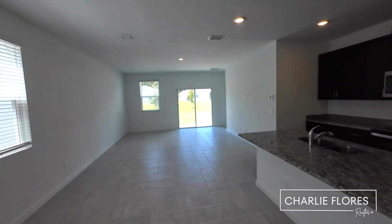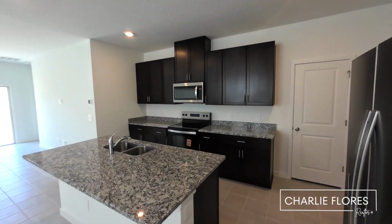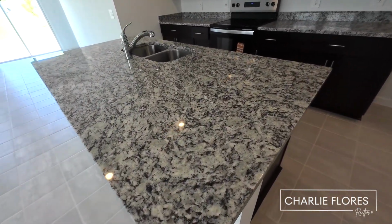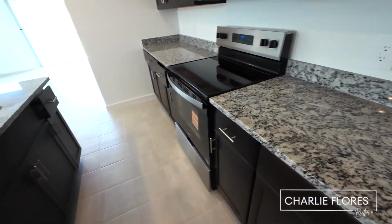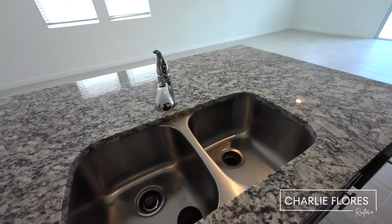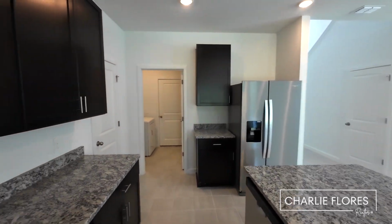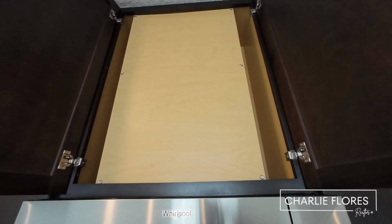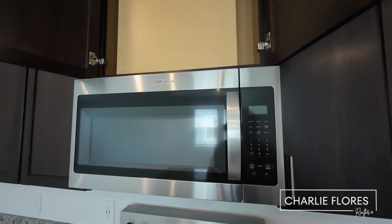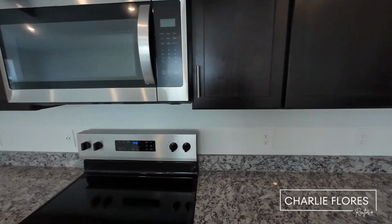Okay, here we're entering the common living area of the home. I'm going to give you a pan, and we'll continue here into the kitchen. These are granite countertops. Some of the homes do feature quartz. Right, and this home features a fridge, microwave, and there is a duct that vents to the exterior, helping with the smoke and odors from cooking. So if you're someone that loves to cook, this is an excellent feature.